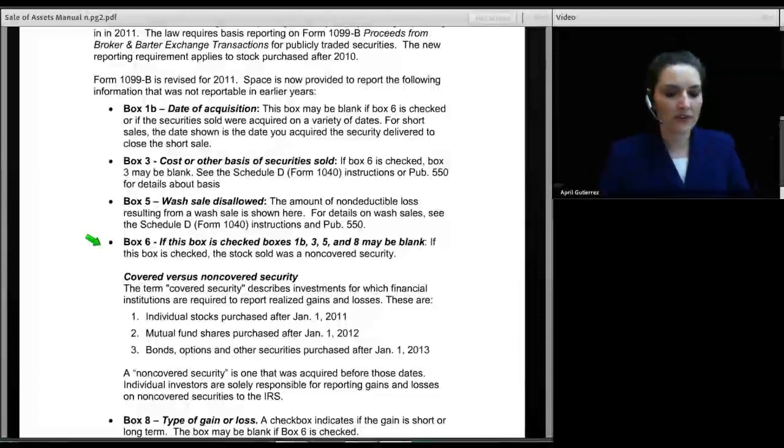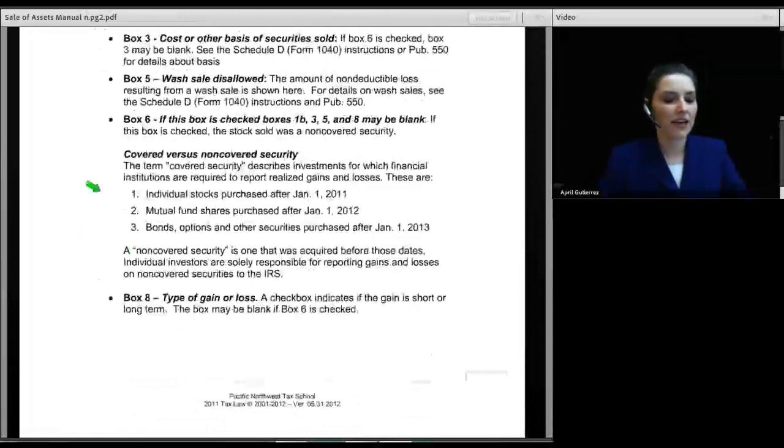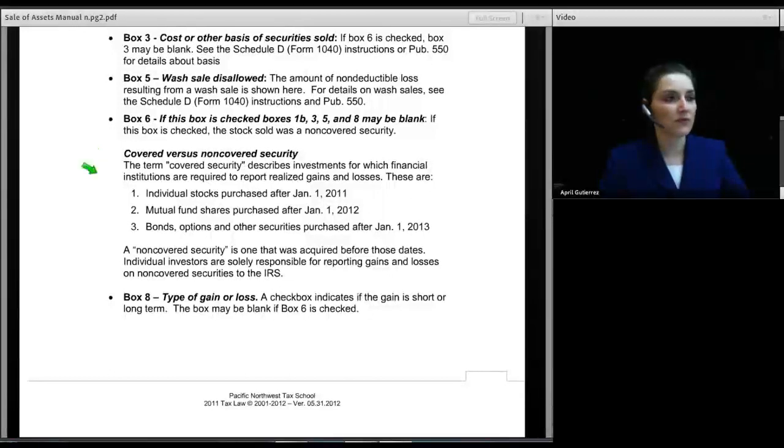And the reason for that is Box 6 can be checked for any security that was purchased before 2011. And it can also be checked for mutual funds purchased before 2012. So for mutual funds purchased in 2011, the basis reporting requirements are not in play. And for bonds, options, and other securities purchased after January 1, 2013, the basis reporting requirements begin. So even now that we're in 2012, people who are dealing in those bonds and options still don't have to be doing basis reporting for the 2012 year either.